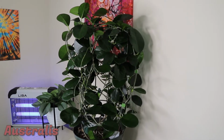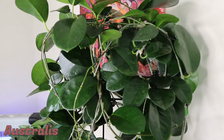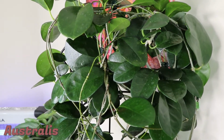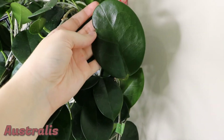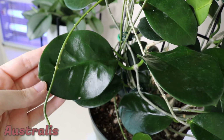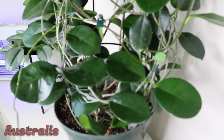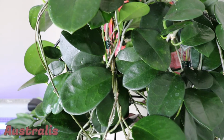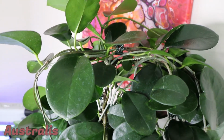This Hoya australis actually just got a new trellis situation as well. This plant has given me some of the hugest leaves off of one of my most basic Hoyas in my collection. Some of them are almost as large as my hand. They're huge, they have nice veining, and I just feel like of the australis varieties that are available, I really like mine. I don't know what it is specifically, but it's lovely.